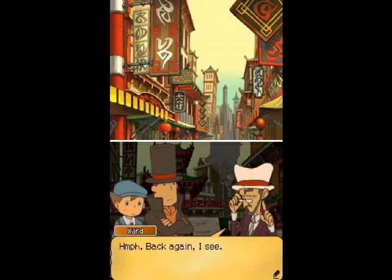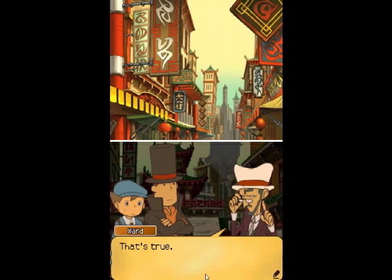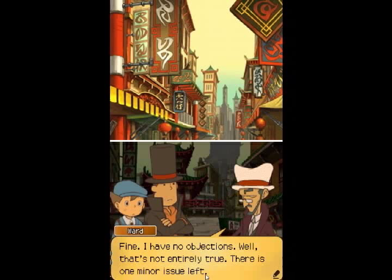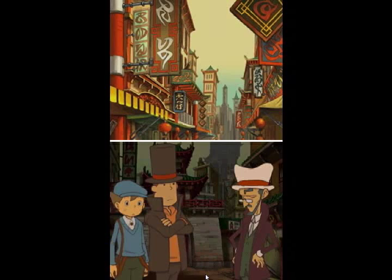Huh, back again, I see. We heard that Mr. Layton had returned. That's true. That being the case, I assume you'll let us through this gate? Fine, I have no objections. Well, that's not entirely true. There is one minor issue left. When the boss got back, he told me not to let anyone through the gate without solving this puzzle first.